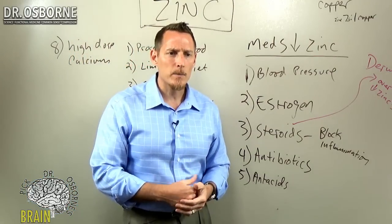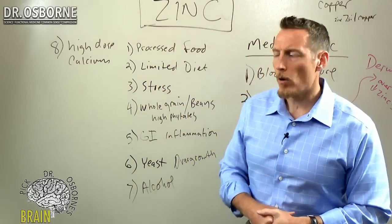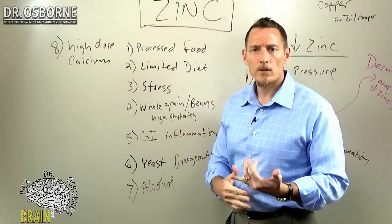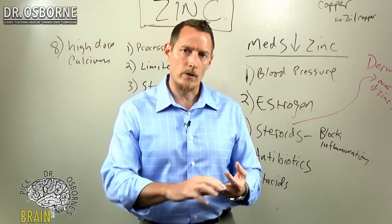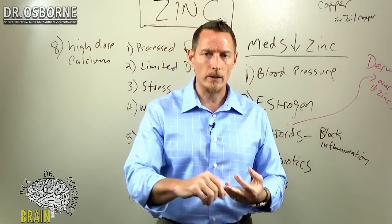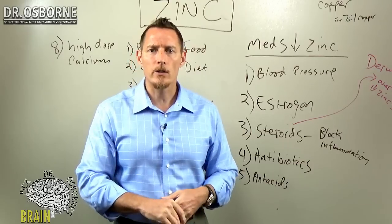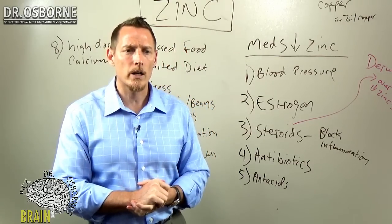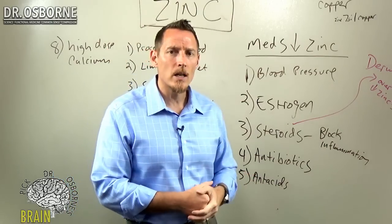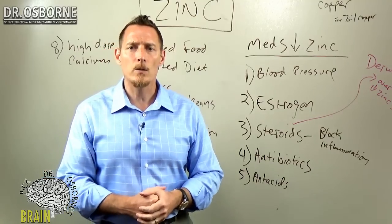Let's see here. Best time to take zinc and which other minerals interfere with it. So any mineral with the same valence of zinc, so calcium and magnesium and zinc are the 3. They all are basically divalent. So heavy megadoses of any of them potentially could reduce your zinc, but calcium's probably the one that's the most well studied. Best time of the day to take your zinc. There's not a best time, morning, afternoon, night. The best way to take zinc, though, is with food.